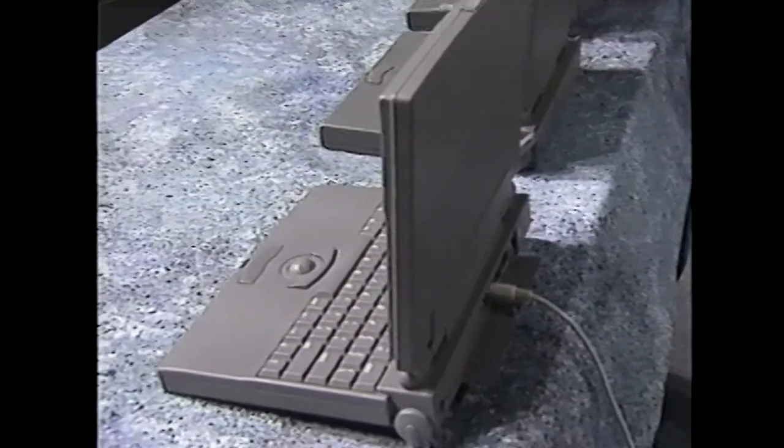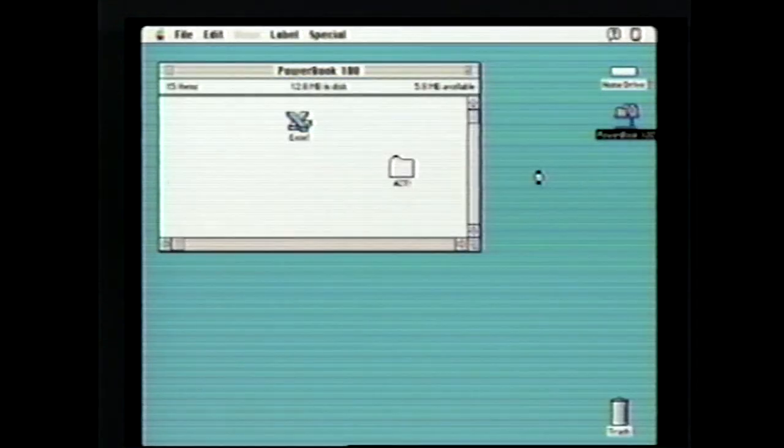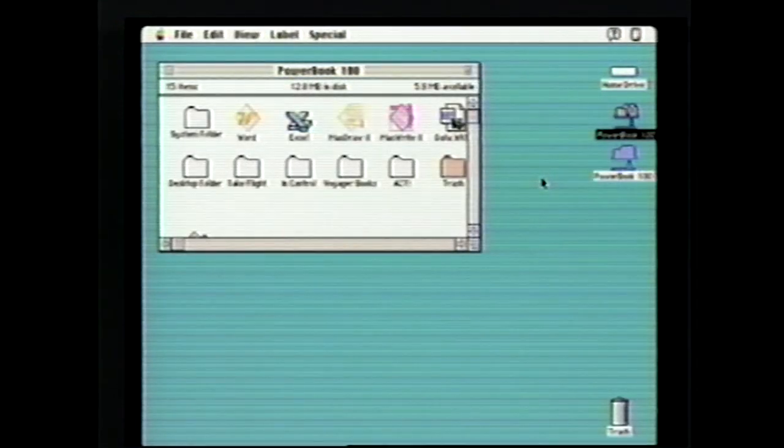And I'll connect back in there. So I've just got a standard LocalTalk cable. I've got the alias to the Powerbook 100, and I'll just double click on the alias and type my password in. Does it work? And here I am. All the contents, and this is quite easy to use, all the contents of my Powerbook 100 hard disk available to me on my desktop.